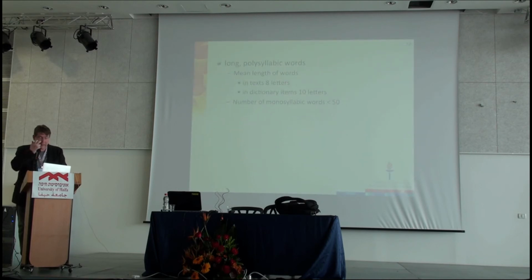So, Finnish words tend to be quite long and polysyllabic. The mean length of words in text is around 8 letters, and when you look at dictionary items, it's even longer. It's about 10 letters, the mean length. And we have a fairly small number of monosyllabic words, as you might have concluded already, less than 50. And most of them are interjections, and quite rarely used.